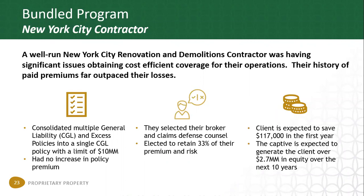And Liberty came back and said, as part of this program, they will allow the business to retain the first year, I think it was 33% of their premium. So their premium came in at about $800,000 on that particular policy for their GL, and they were able to retain back about a third of that.